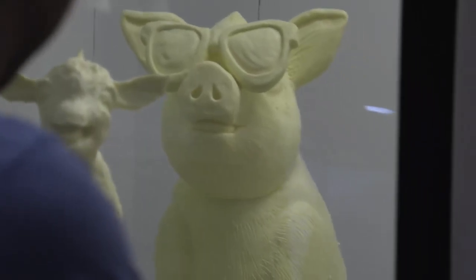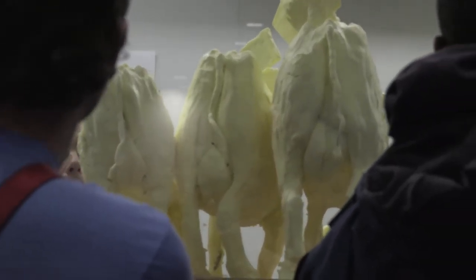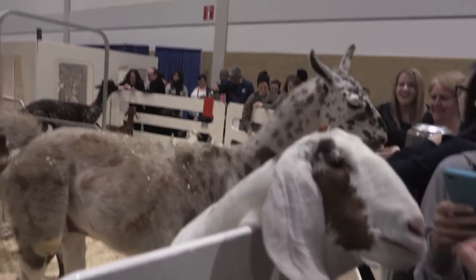It's a butter sculpture of a pig. This is fantastic. I love it. We've got some cowlets. It's made of butter, guys. There's a petting zoo, and I bought some food. And this goat inhales this food.